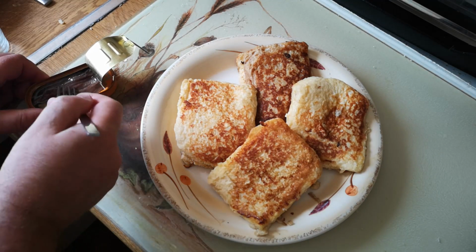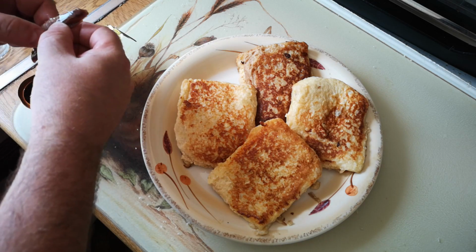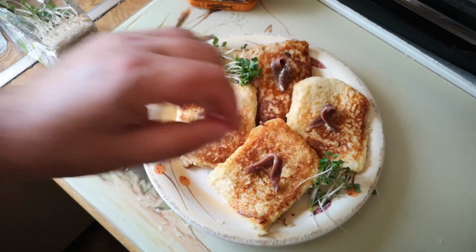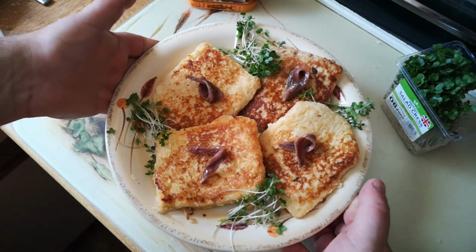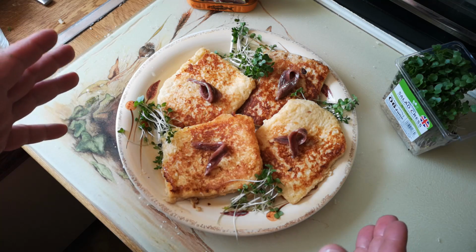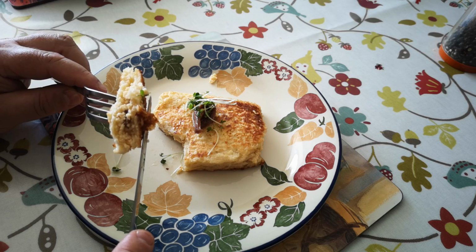Okay, now the book says to garnish each one with a twisted fillet of anchovy, so that's what we will do. A little bit of cress. Okay, well, what do you think? Well, the proof of the pudding is in the eating. Let's get this to the table and give it a taste. Okay, so here we go. Cheesy anchovy French toast, courtesy of It's Fun to Entertain.